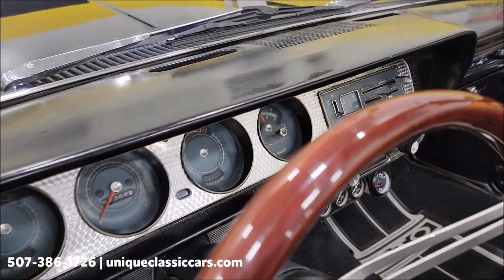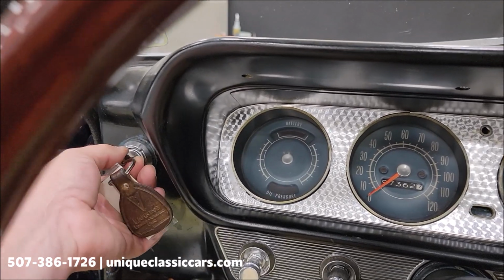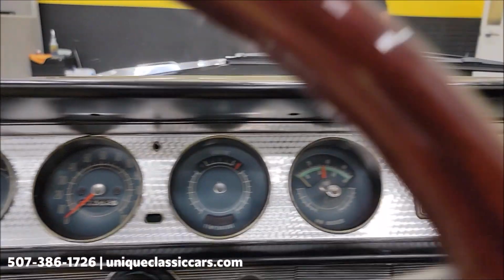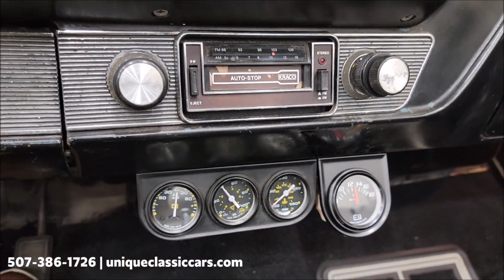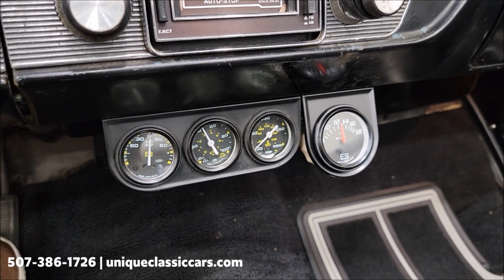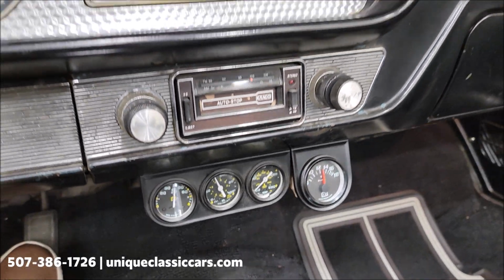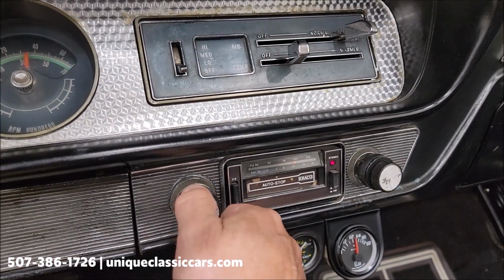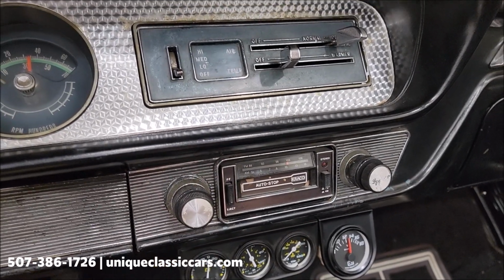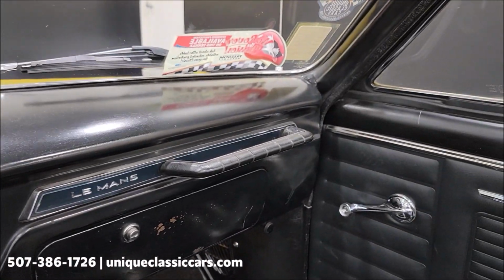All right. Go ahead and fire this up. Of course, it's 64 over on the left of the steering column of the key. We do have aftermarket set of gauges down below here for amps, oil pressure, and temperature also. And also a vacuum gauge. Kraco stereo in working order. Wipers also work. Make sure we're in neutral. Look at the rest of the dash.